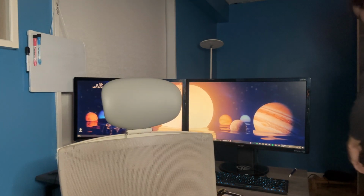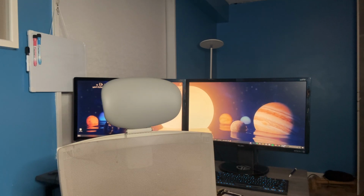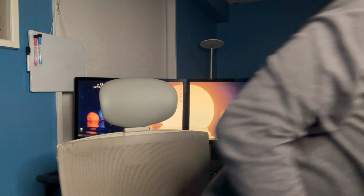So hold on a second. I'm going to show you guys what my talent actually looks like. So I'm able to take balls and throw them in the air like this. That's 5 balls that you're looking at. It's kind of hard to see, but I'll do 3 like that. Anyways, that is a talent that I had, the ability to juggle.